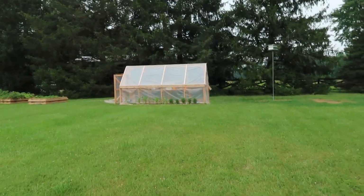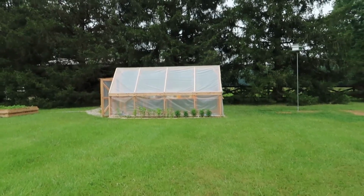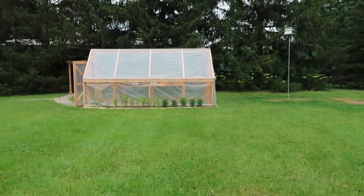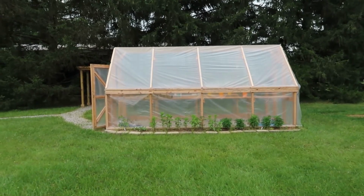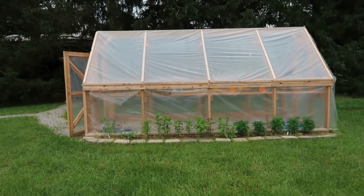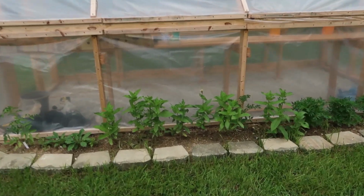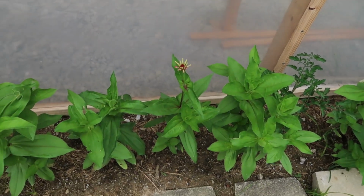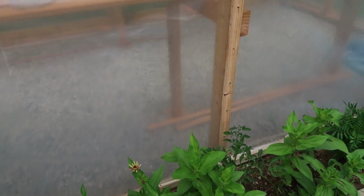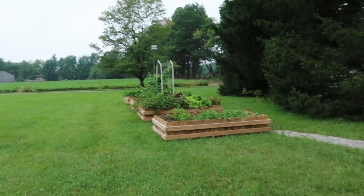All right, and here is the greenhouse Charles built that is so wonderful. I absolutely love it here. And these are some flowers that I started in the greenhouse. I do have one coming up. You can see that. I'm excited about that. I was hoping they would have flowered before now, but it's all right in its own time, right? And then here he built me these four beds.